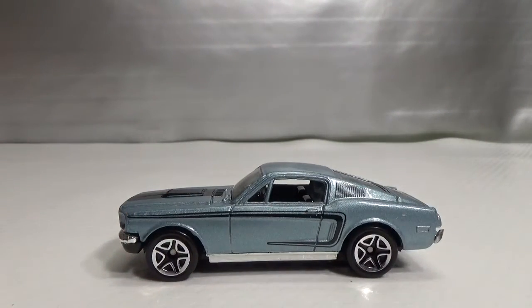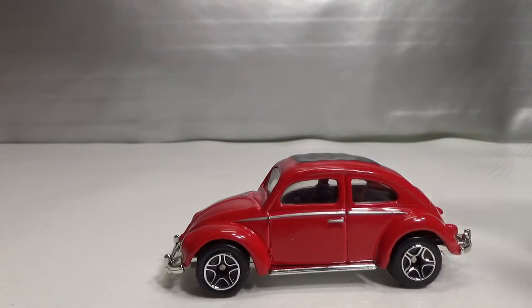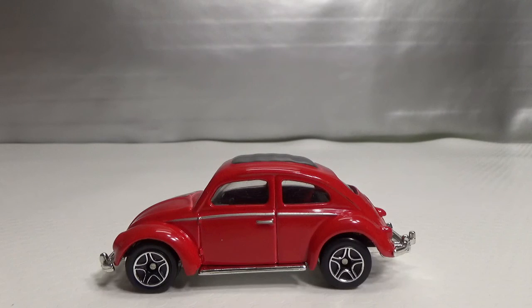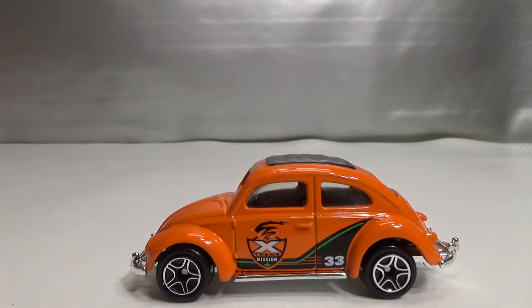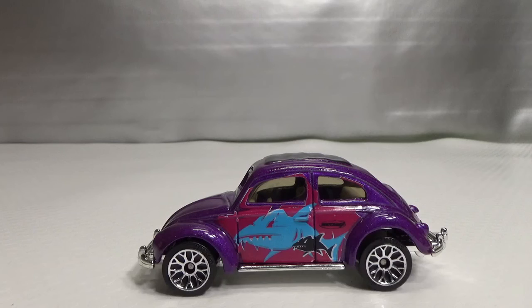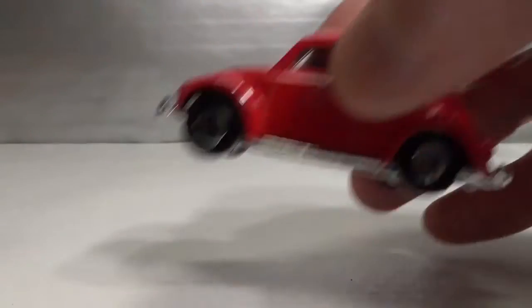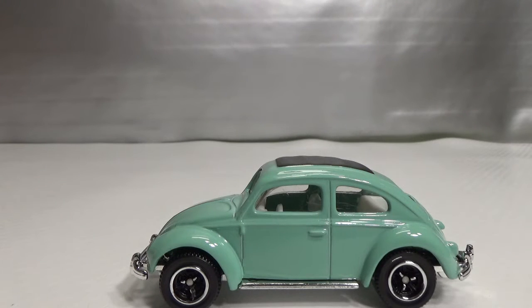So let's take a look at some other examples I have of the other cars. So this is now the oldest example I have of the Beetle. This one that got pulled out the 5-pack just now from 2000. Also from 2000 is this one from the Storm Trackers 5-pack. Then we got this one from 2001 from Wings in the Water 5-pack. Then we got this one from 2006, a mainline. And then we got this one also from a 5-pack from 2007.